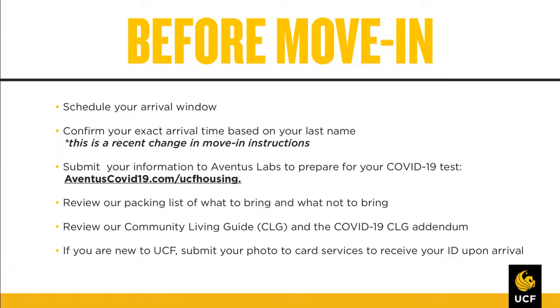If you're a returning student, then you would bring your ID with you, or if you need a replacement ID, make sure that you have secured that prior to moving in.